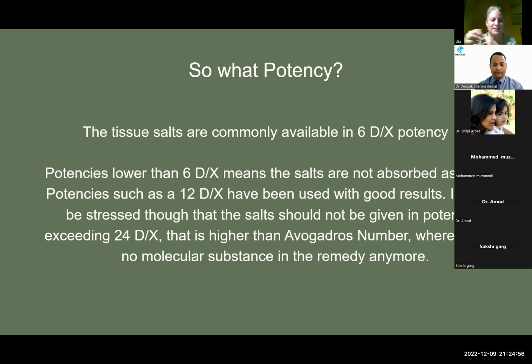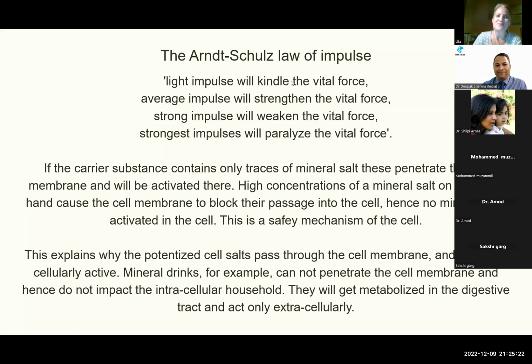Now, I could not find any resources clarifying in depth what he meant by these higher potencies. And up until today, if you go into a pharmacy or a health food store and you buy a Schüssler salt or a cell salt, you end up getting, generally speaking, a 6X, sometimes a 12X. So that has been my finding. I might be wrong, but that's what I've been finding.